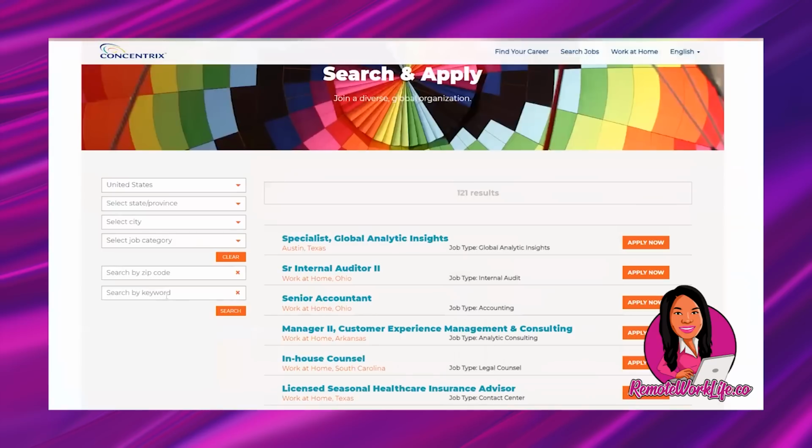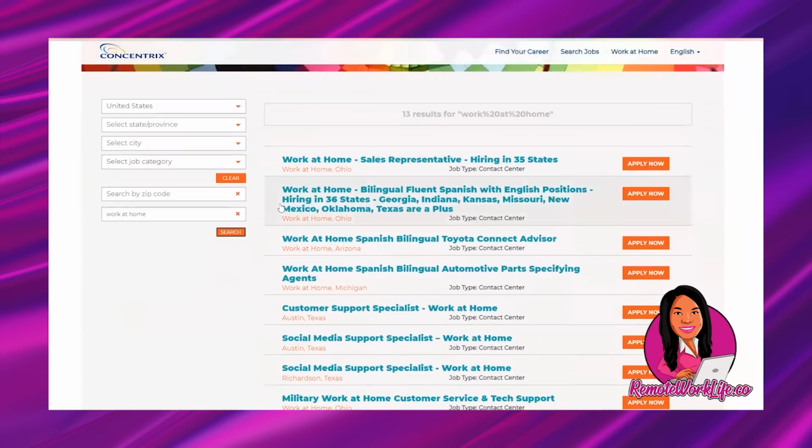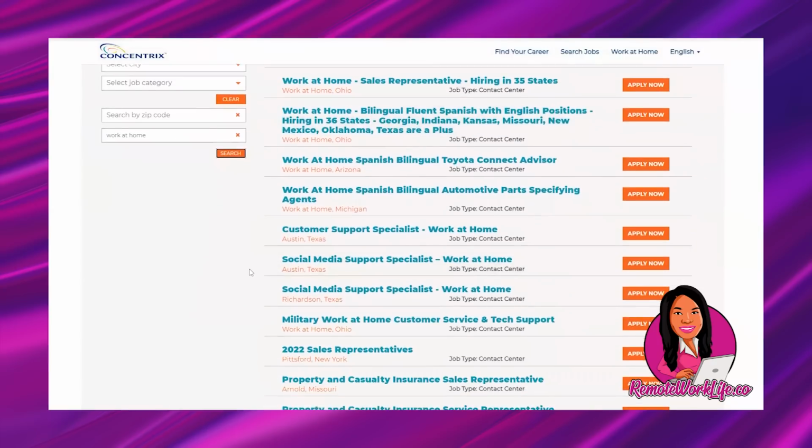Now on Concentrix, the keyword to search is work at home. If you type that in, it'll show you all of the opportunities that are work at home. And I will let you know that they don't hire in every single state, but they do hire in quite a few of them. And you can see that they have some that are available for multiple states, 35 states, 36 states, and then some that are available for just that one state.